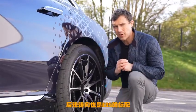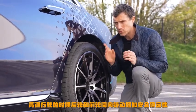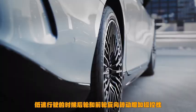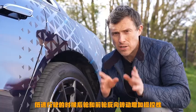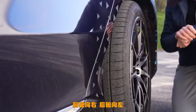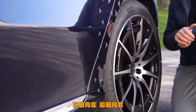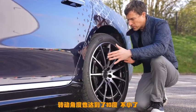As standard, the EQS comes with rear wheel steering, so when you're driving at high speeds on the motorway, the back wheels will turn in the same direction ever so slightly as the front wheels, and that just improves your high speed stability. However, when you're going slowly, such as manoeuvring around town, the back wheels then move in the opposite direction to the front wheels. So if you turn fully right, the back wheels actually turn to the left. And then if you turn fully to the left, the back wheels turn fully to the right. And the actual degree of rotation is quite large.